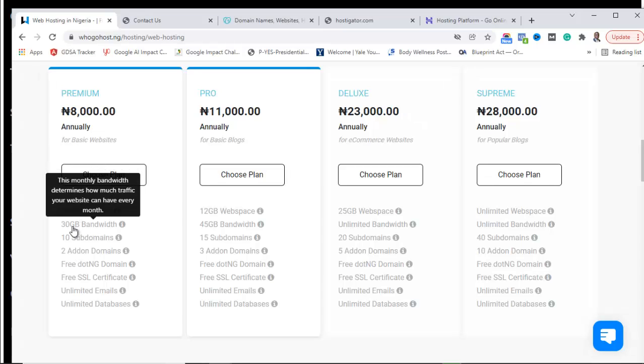You get 30 gig bandwidth. The bandwidth, like I said, is your traffic consumption on a monthly basis. The more people are visiting your site, the more your bandwidth gets consumed. But 30 gig bandwidth is massive.